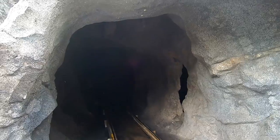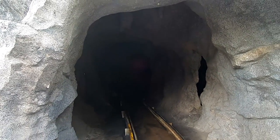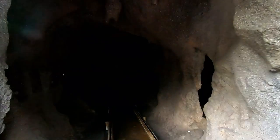Keeping your hands, arms, feet, and legs inside the box. Oh my goodness, another dark cave. Please, watch your kids. Thank you. Para su seguridad, permanezcase.